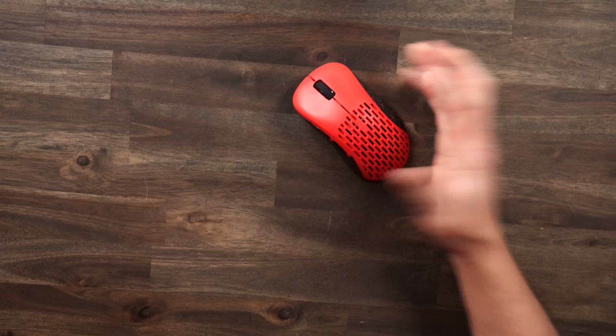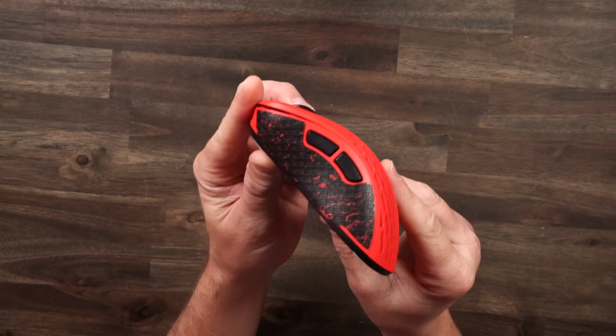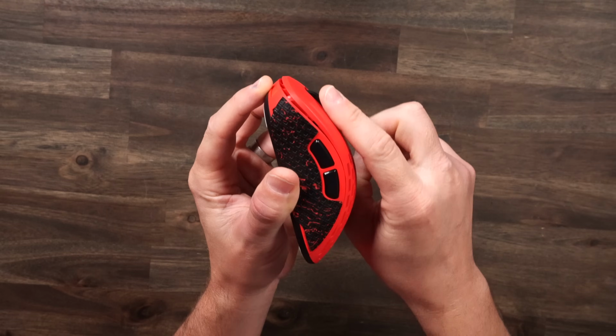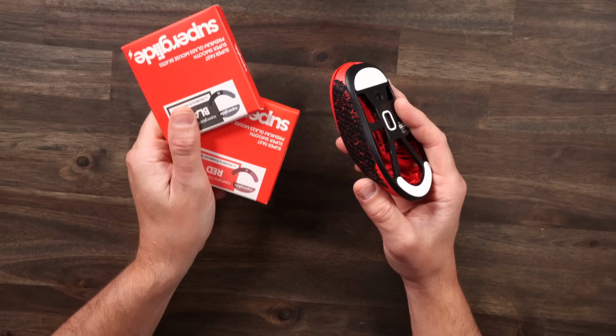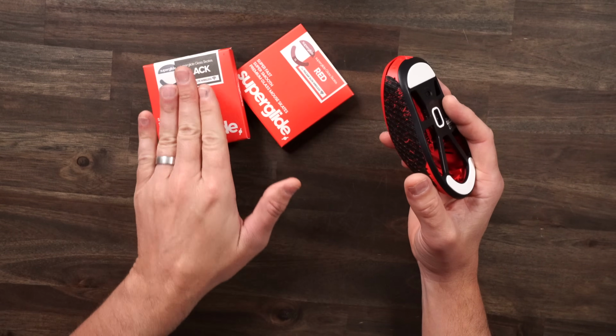Now, talking about this shape right here, it's definitely Zowie EC to a T. That whole thing just rhymed. But anyways, as you can see, you got your buttons over here. Nice recessed scroll wheel. I really love it. Now, it does come in the white, the black, and the red right now. And they actually recently released their super glides for their mice. They have them in red, black, and white as well.